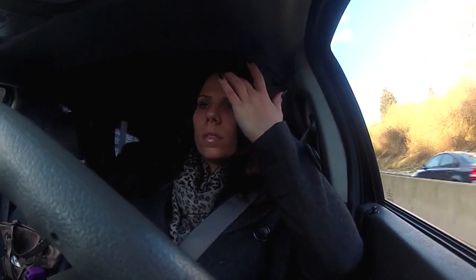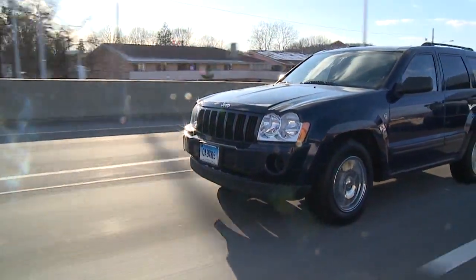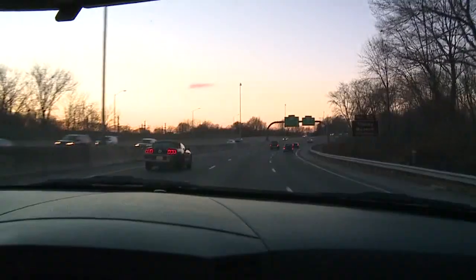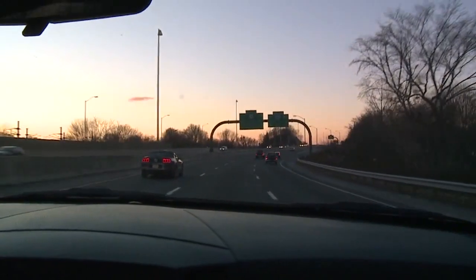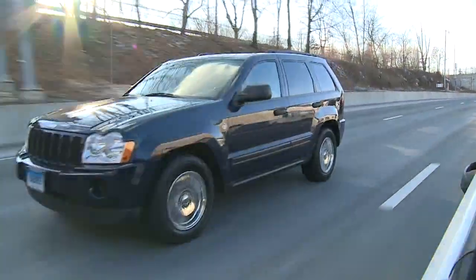Take the case of Elisa Franco. She bought this 2006 Jeep Grand Cherokee from Naugatuck dealership A Better Way. It ran great in a test drive, but with 80,000 miles on it, she bought the extended warranty just to be safe. Her happiness with her new ride was short-lived. Two weeks after, we had to bring it back. It seems the car wasn't in such great shape.